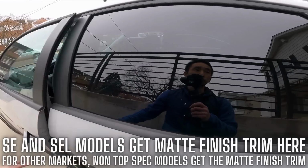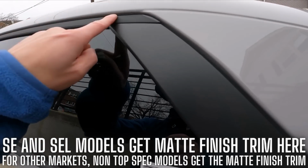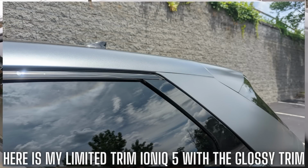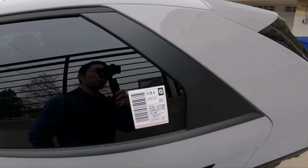The second issue that I've had on my Ioniq 5 has to do with this trim right here above the windows. Now you'll notice it's kind of a flat matte black on this Ioniq 5, whereas mine in the limited trim is this glossy finish, and mine has started to peel right along these edges, whereas this one looks great. Let's check the other side as well.